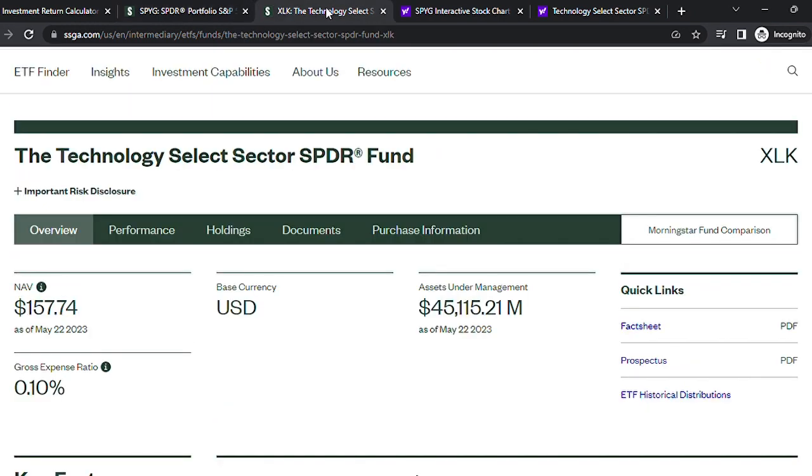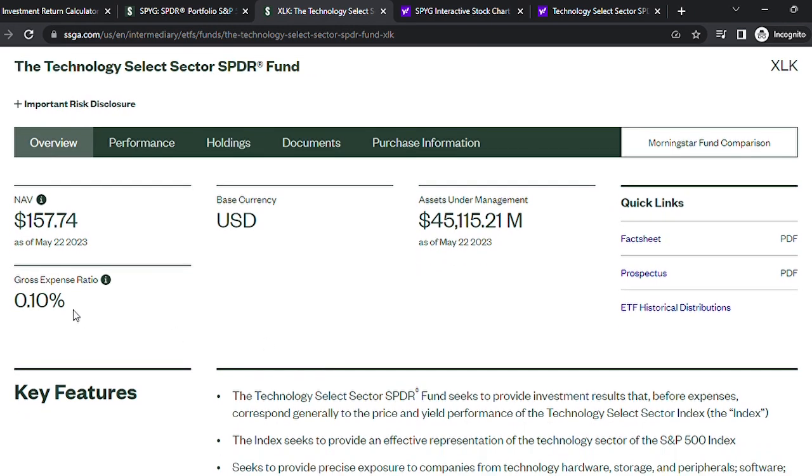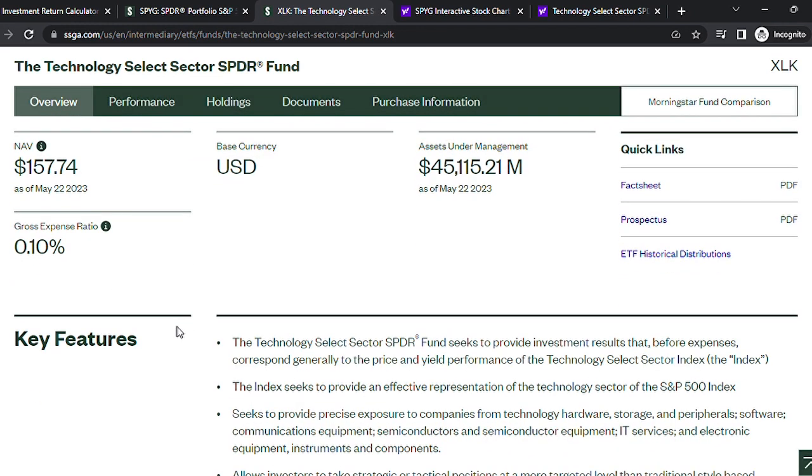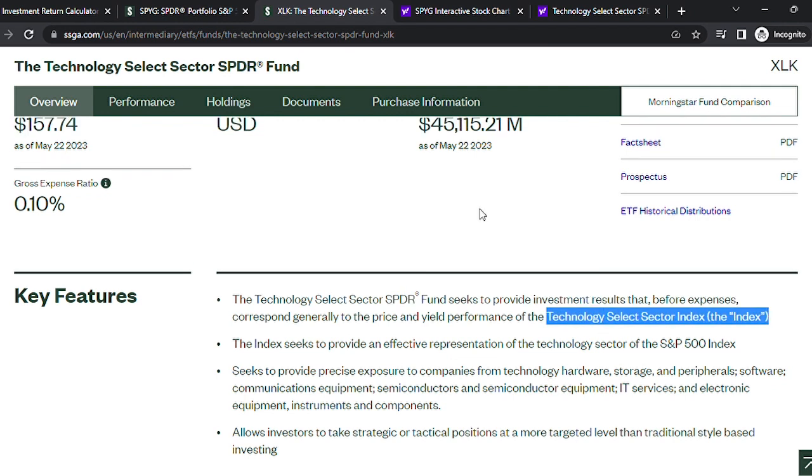And the second fund is called the Technology Select Sector SPDR Fund, which is XLK. This is also a 23-year-old fund which has been running for a while, very popular. The expense ratio is a little more expensive, it's 0.10%. Still not too bad. Anything under 0.10% to me is cheap. So this will invest in the Technology Select Sector Index, and it will track that index.